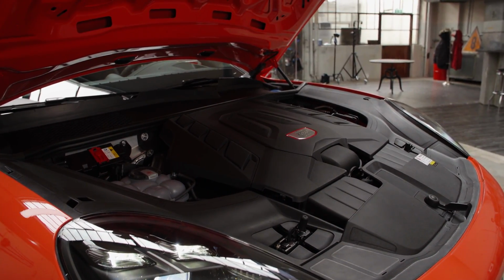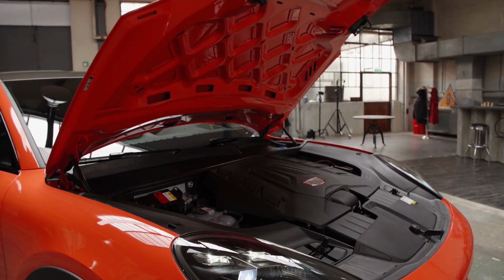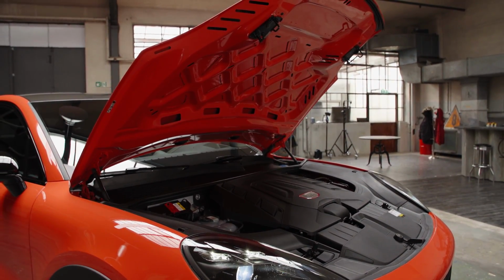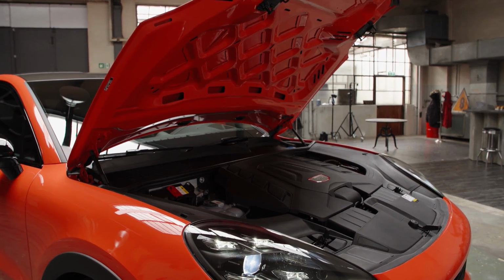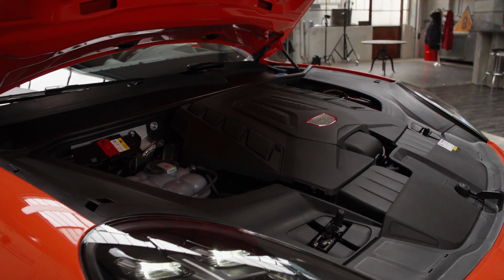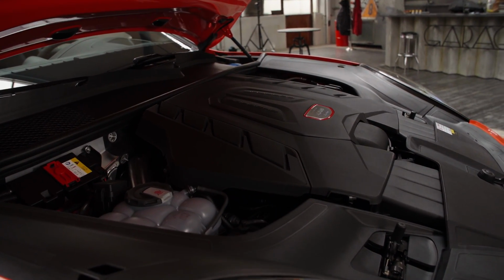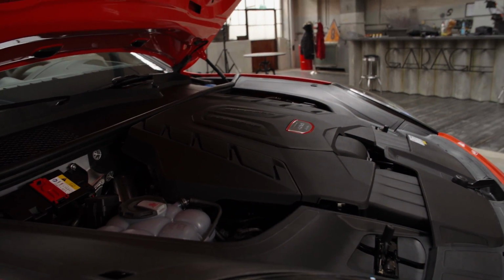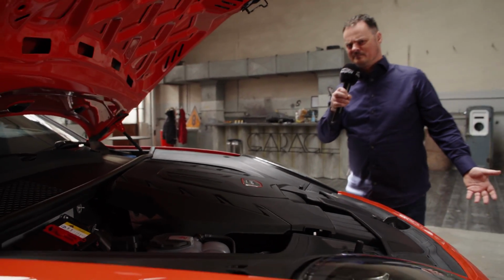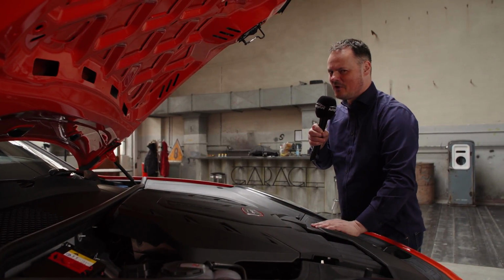But if you'd rather save a little bit, then you can get the 6-cylinder turbo 3-litre standard, and that is 340 horsepower, 450 newton meters of torque, and a 0 to 100 time of 6 seconds. However, if you go with the sports lightweight package, then you can reduce that down to 5.9. But come on, it's all about the drive, right? So if you're going to go for it, you need to go for it.